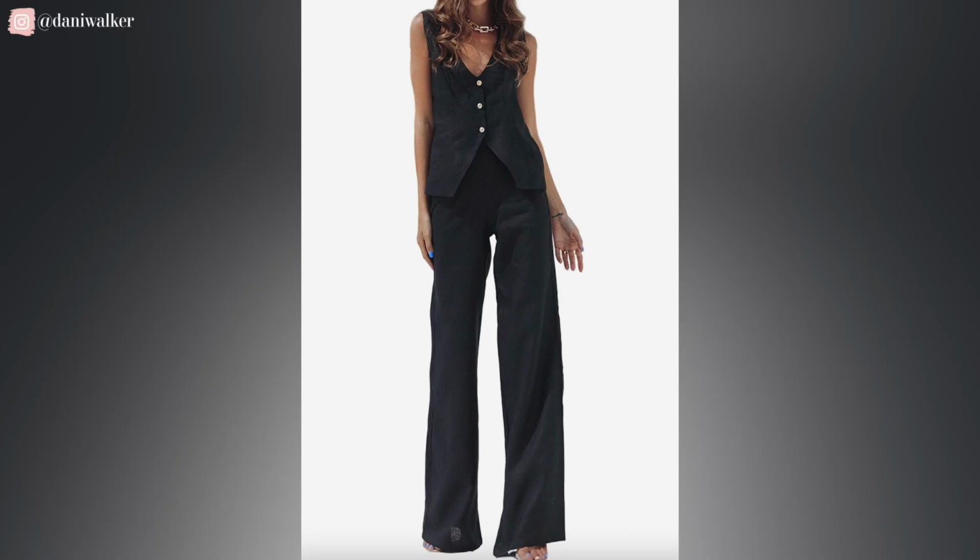Here's a set that I found on Amazon. It's only $28 at the time that I filmed this episode. I really like this one too because the top is that vest trend that we're seeing all over the place. You'll notice that it is fitted, but it's a little bit looser, and I feel like those are the silhouettes that Sofia goes for.